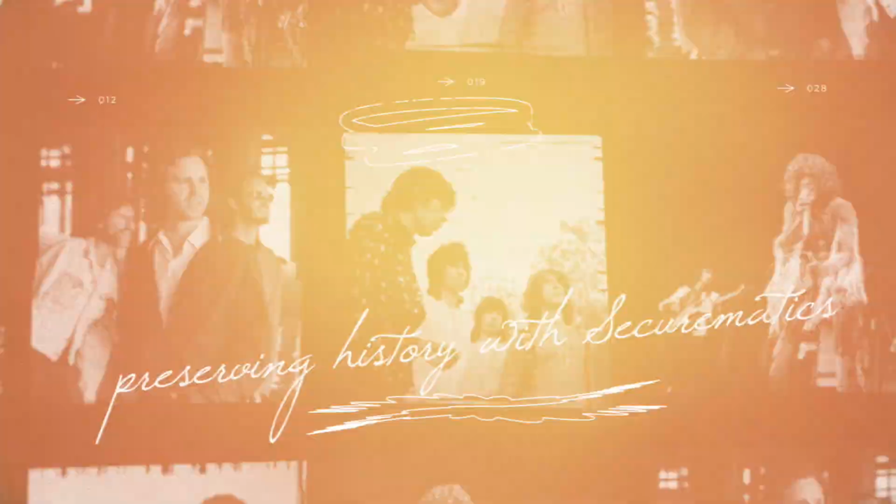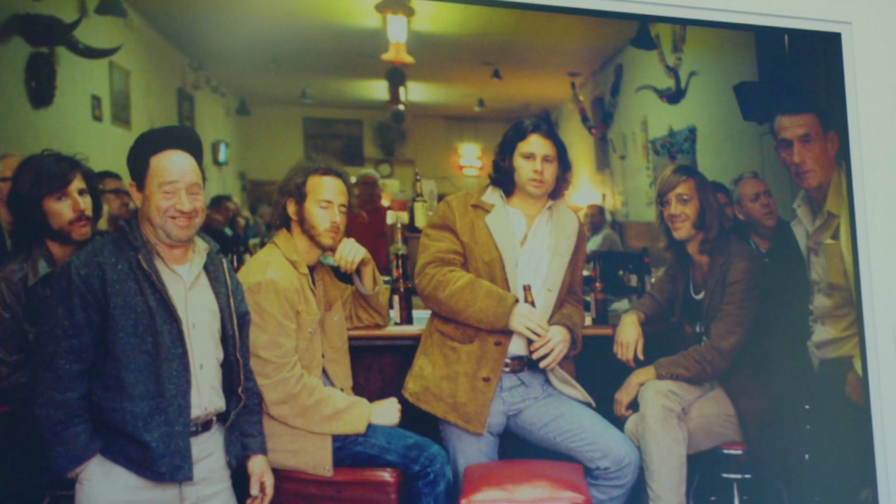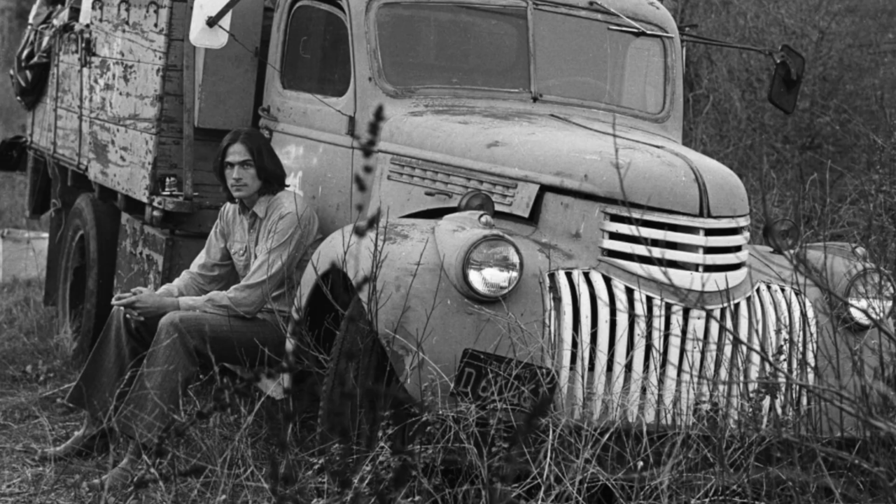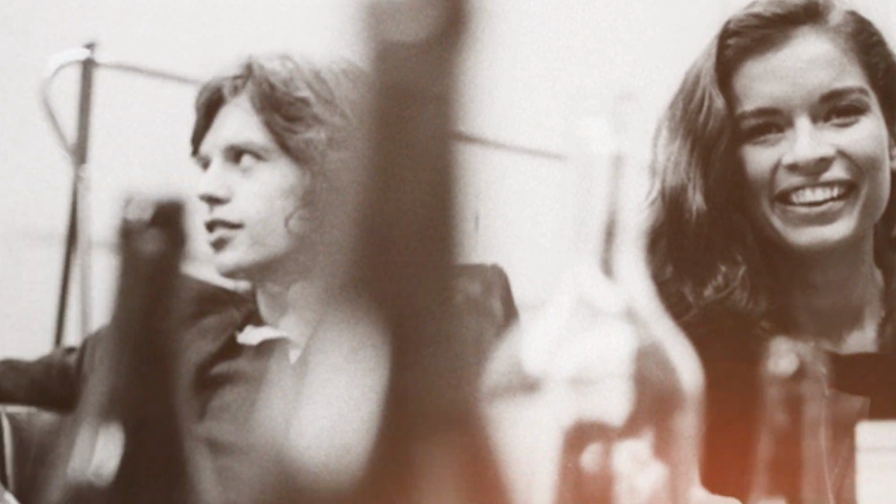Henry Diltz is one of the most famous rock photographers. It's unbelievable. When Henry took a lot of these photos, no one knew they were going to be famous. No one knew these images were going to be iconic. This was just people living their lives, and he caught the essence of the moment, the people, the time, and that's what's so unique and special about these images.